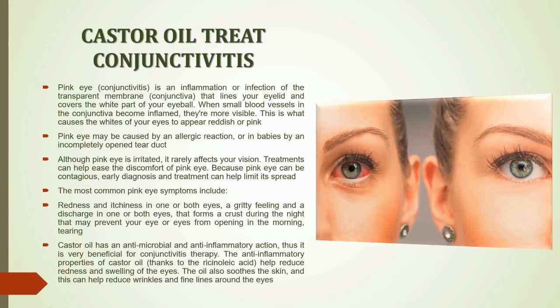Castor oil has an antimicrobial and anti-inflammatory action, thus it is very beneficial for this condition called conjunctivitis. The anti-inflammatory properties of castor oil, which are thanks to the ricinoleic acid that it contains, help reduce the redness and the swelling of your eyes, and the oil also soothes the skin, and this can help reduce also wrinkles and fine lines around your eyes.